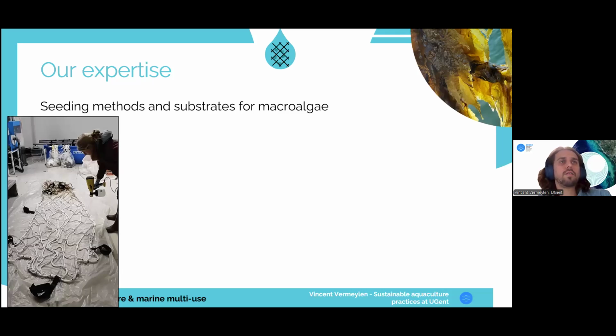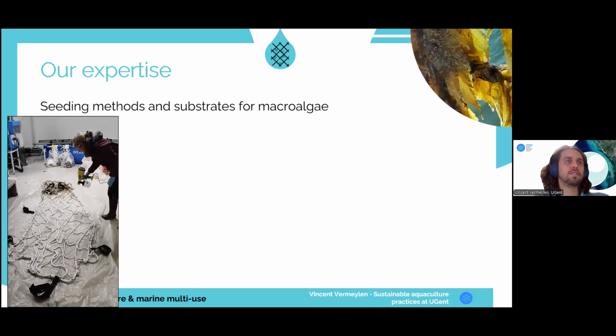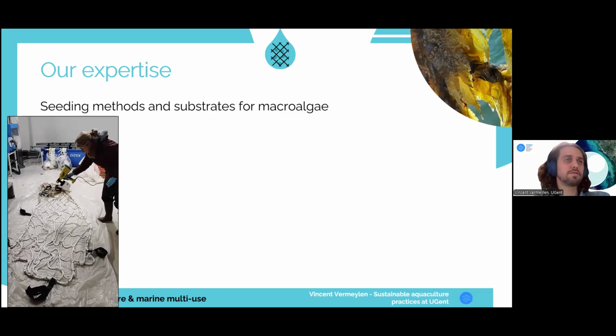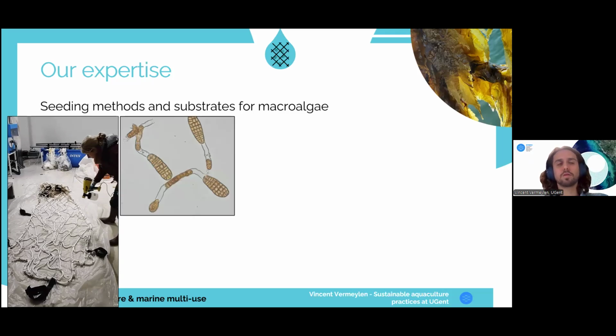And then, of course, that was mostly on the oyster part. We have another low-trophic organism that's very interesting and relevant, and those are the macroalgae. You can see here on the left is my colleague. She is investigating different seeding methods on different types of nets, different types of substrates. And then they place these nets at sea, and they monitor the growth of the macroalgae.